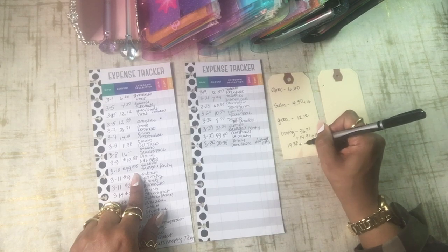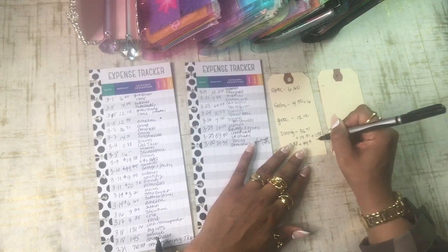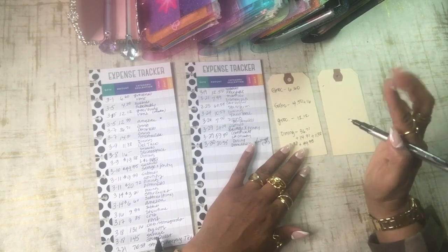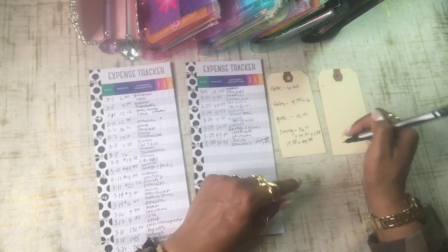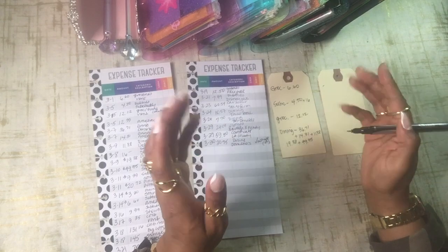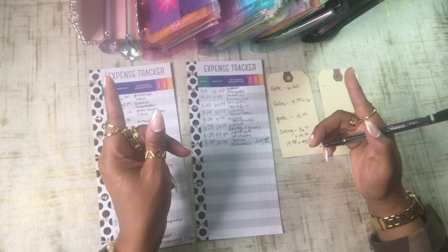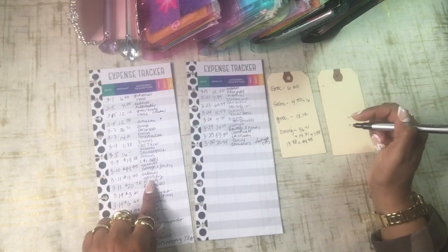Subscriptions again. It got me for a second time. I have a Savage X Fenty subscription, and I usually cancel or skip it before the 6th, but I missed out on it this month again, so I had to pay the subscription fee, which is $49.95. I pretty much get to shop on their site, but I didn't want anything, so I ended up getting some things, and I for sure have to skip it this month so I don't end up having to pay that again. But yeah, so that's what that is.